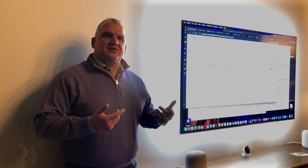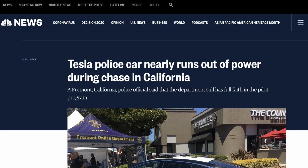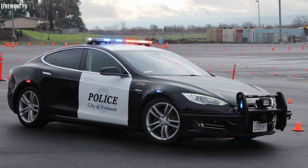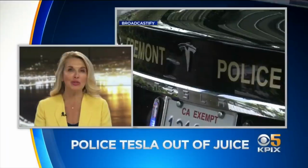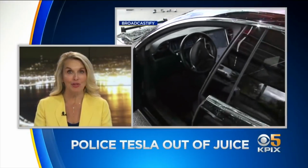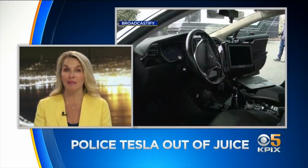There's a huge safety issue. Yet there will still be people who say it's not safe, such as that one time the Tesla ran out of charge during the pursuit. Police drive some slick new Teslas, but apparently someone forgot to plug one in. The patrol car ran out of juice in the middle of a pursuit.